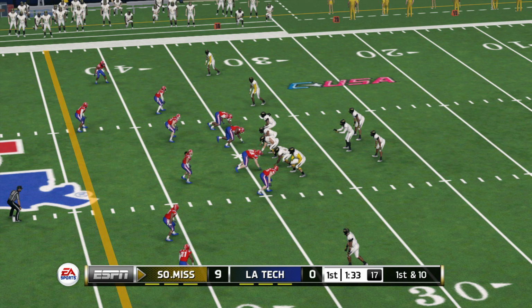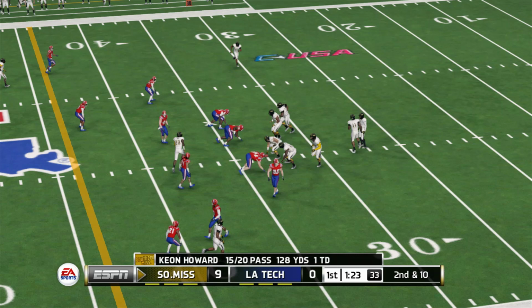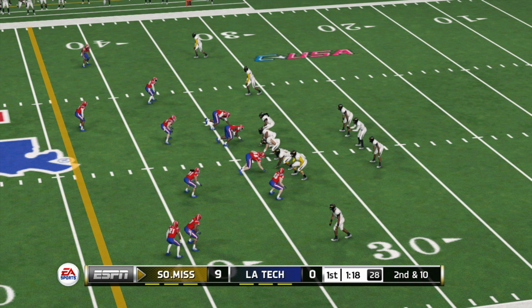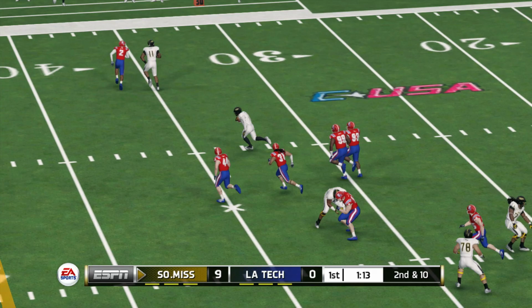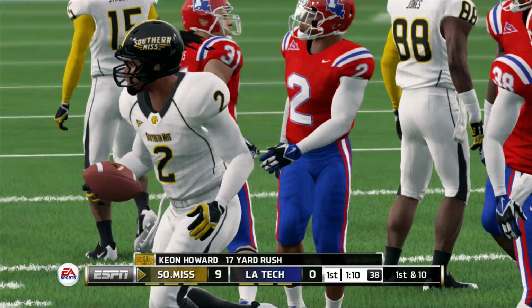Complete, brought down, nothing doing. No gain on the play. That makes it second and 10. Now he tries to buy some time. And he's taken down around the 50-yard line. That's good for a gain of 17 yards. That makes it first and 10.